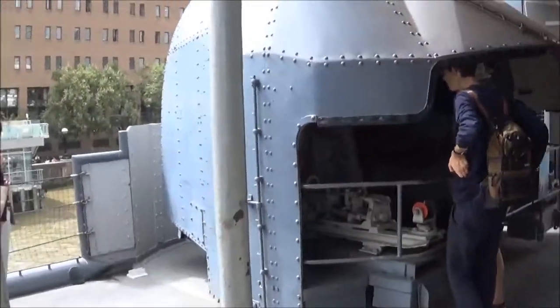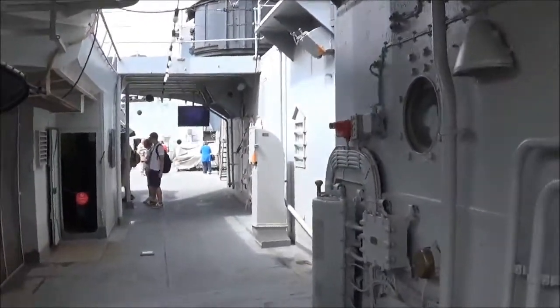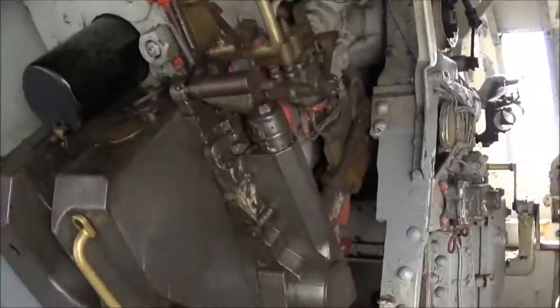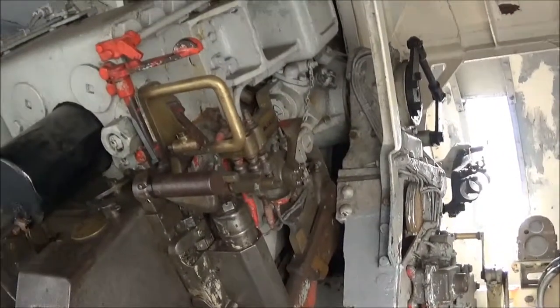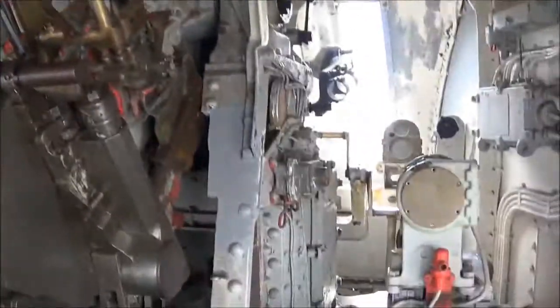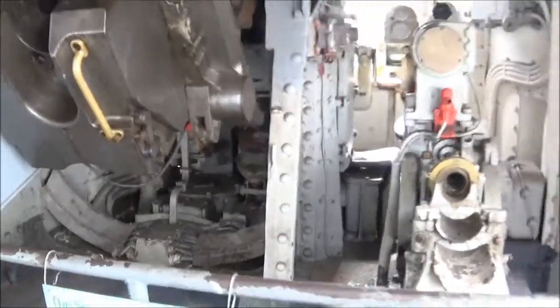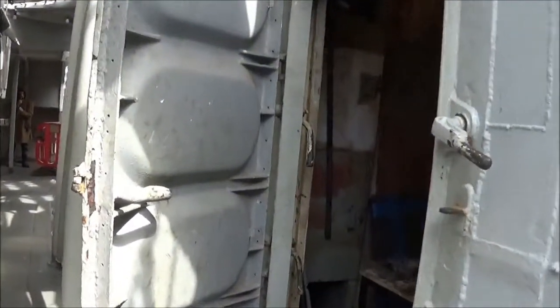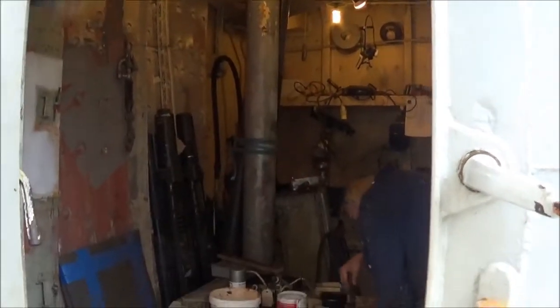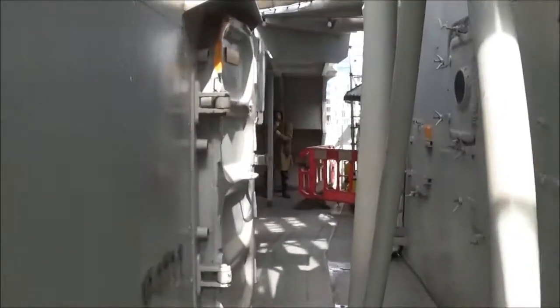Okay, you can smell the oil and the grease sort of thing. I quite like it. Well, that's typical of me. I love machinery, I do. Actually, machinery fascinates me. Look at this. This is one of the guns. 4-inch, apparently. Look at this. These are actual workshops where they're maintaining the vessel. Wow. That is cool.